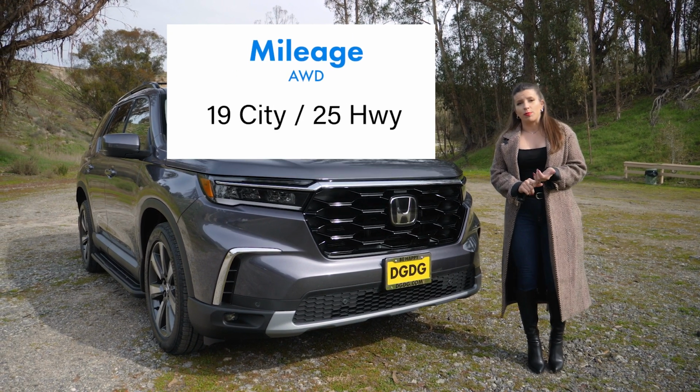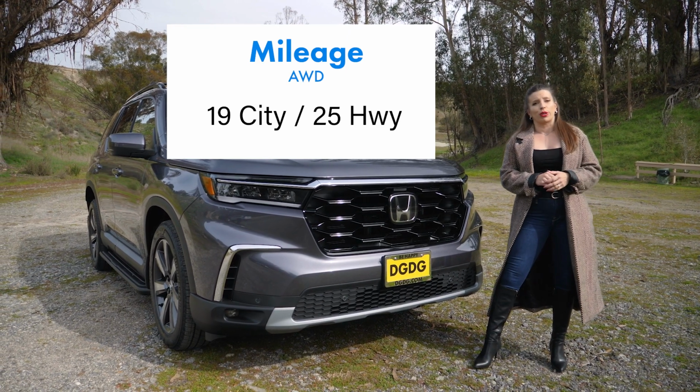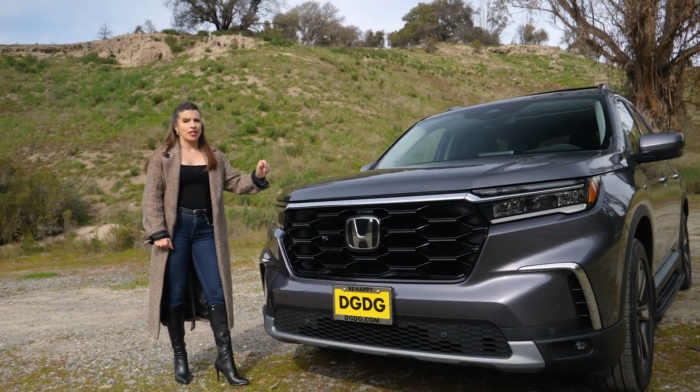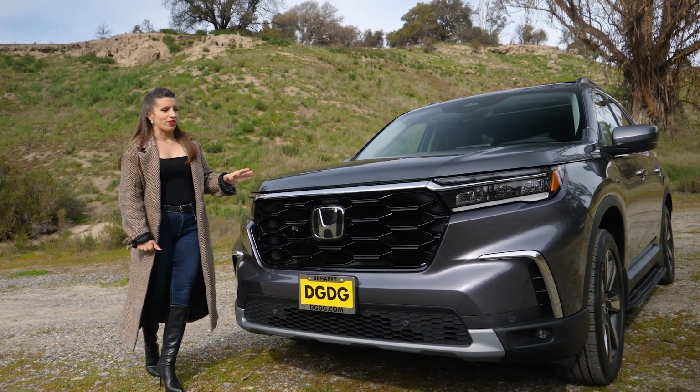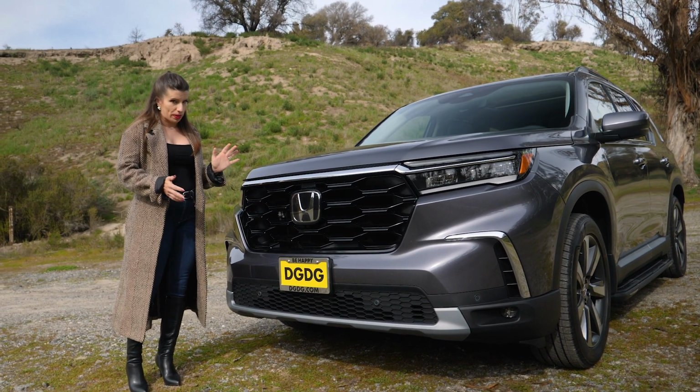You can get up to 19 miles to the gallon in the city and up to 25 on the freeway with all-wheel drive. So like I mentioned, it has been fully redesigned and fits in really well with the rest of Honda's SUV lineup now.